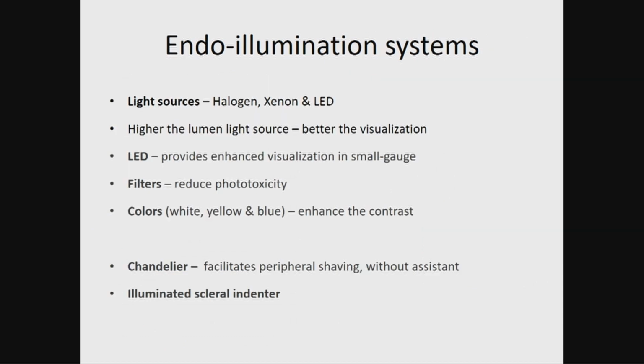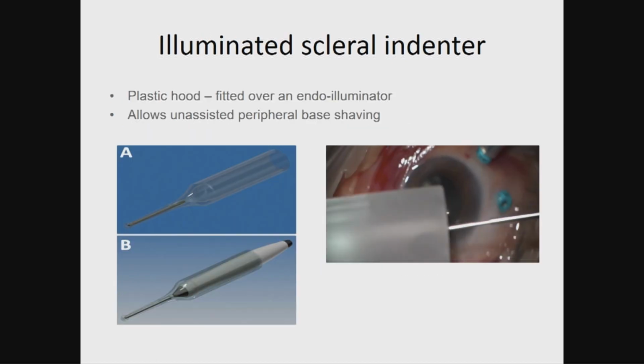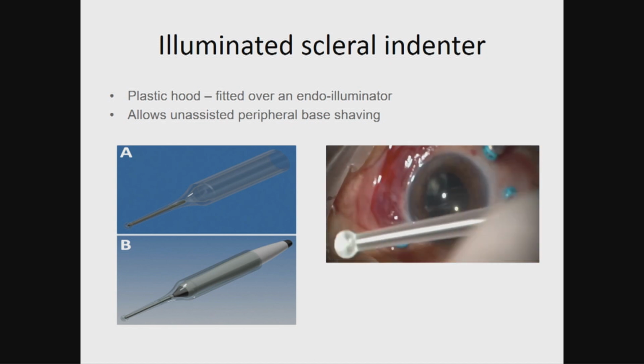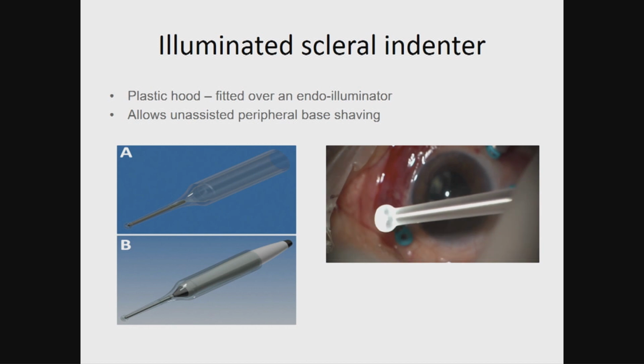The endo-illumination system has improved. Conventionally, we have been using halogen and xenon, but nowadays LED light is being used. LED provides enhanced visualization in smaller gauge. Filters reduce the phototoxicity. Sometimes colored lights enhance the contrast. Chandelier has facilitated peripheral shaving without assistant. Illuminated scleral indenters are being used by some colleagues. Actually, a plastic hood is fitted over an endo-illuminator, and it is used as an indenter.